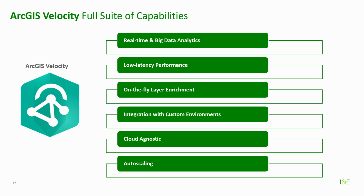And cloud agnostic. BP, along with many large organizations, are perpetually bifurcated by multiple cloud environments. Velocity offers the ability to interchangeably read and write between multiple cloud environments like Azure and AWS. And lastly, autoscaling. Velocity's autoscaling gives us the confidence that resources can be spun up when we need them and spun down when we don't need them, to reduce our costs.